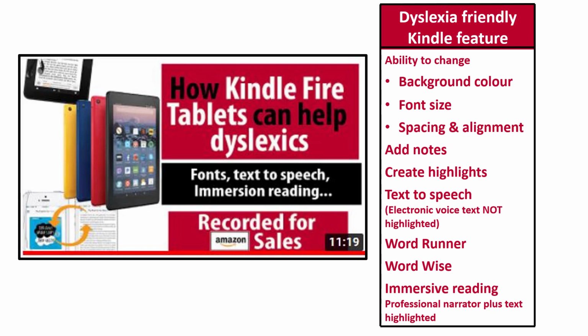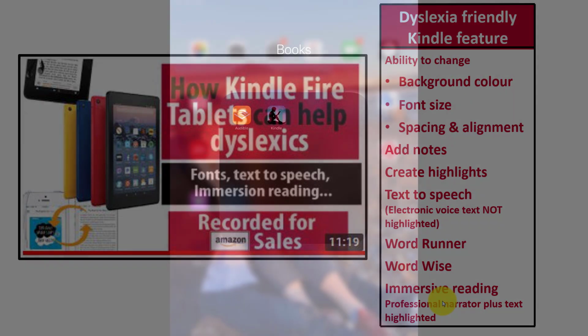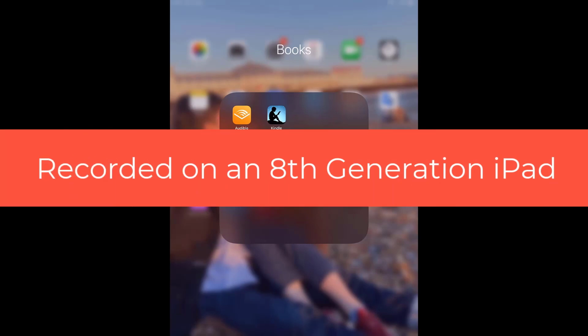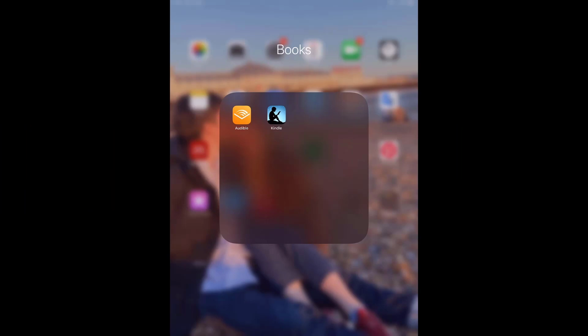So then you will be in a position to decide which device you need for the features that are important to you. So do watch till the end. Now, I personally have a very old iPad, which works great for me, but immersion reading does not work on it. So I have recorded this on my daughter's iPad, which is an 8th generation basic model. Nonetheless, not everything worked as we hoped, and I've kept in the recordings of the mistakes we found, so if it happens to you, you know you're not alone.